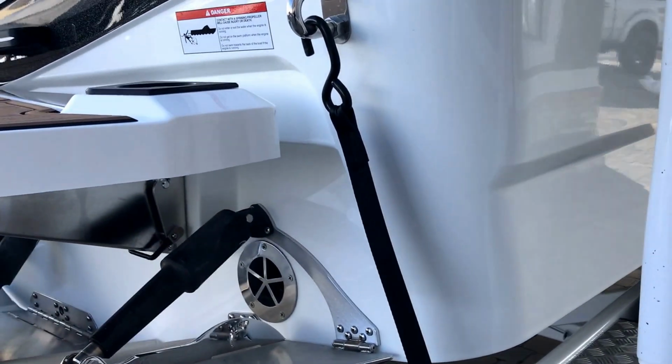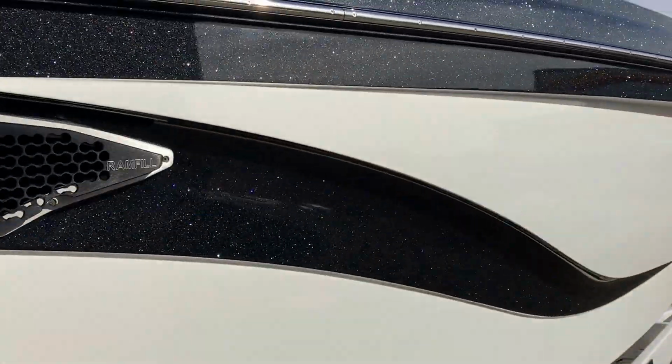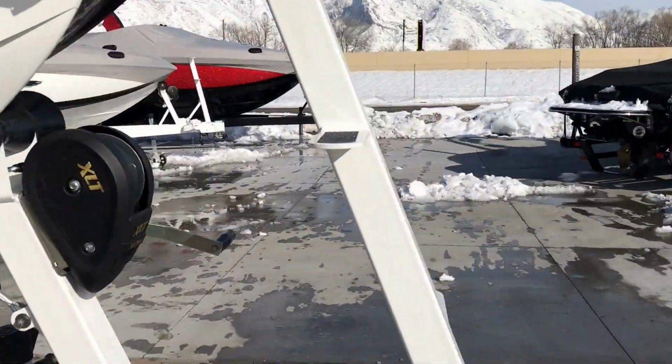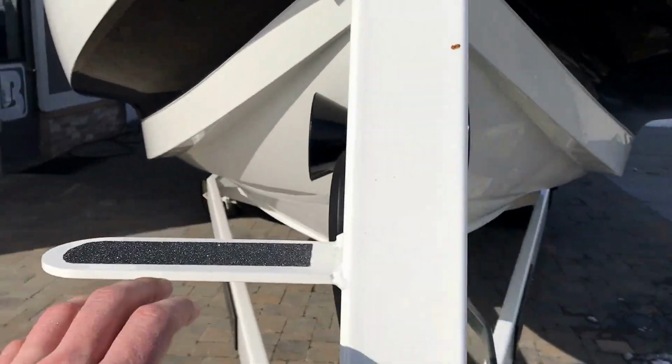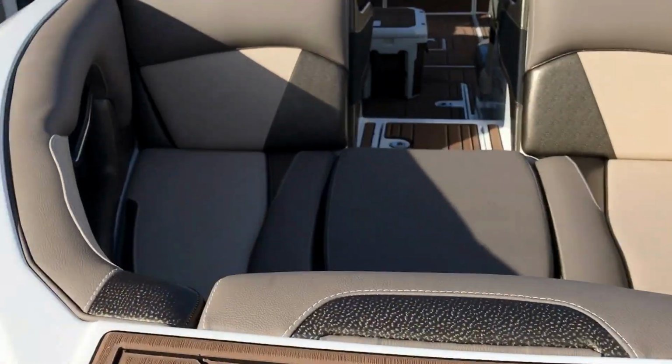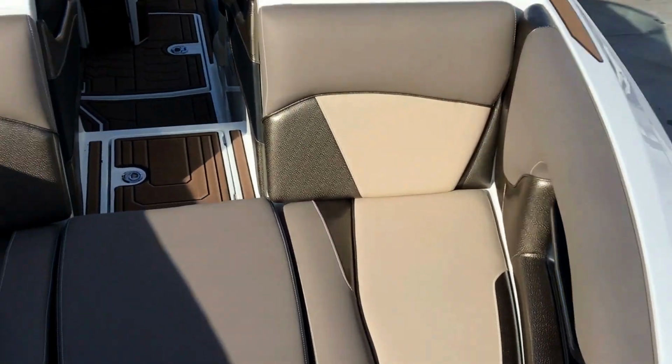So super fast, super simple way of shifting and moving ballast around in this boat. So coming back up here to the front, I'm going to actually walk up the front boarding ladder so you guys can see how easy it is to get in and out of the boat from here. Really cool function, especially on a boat that's this big and this deep, stepping up here to the inside.